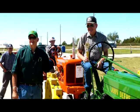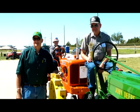And number 21 is this. This is the 1940 to 49 bracket. Number 21, it's a 1943 John Deere B, Jerry Burnbeck, Utica, Kansas.